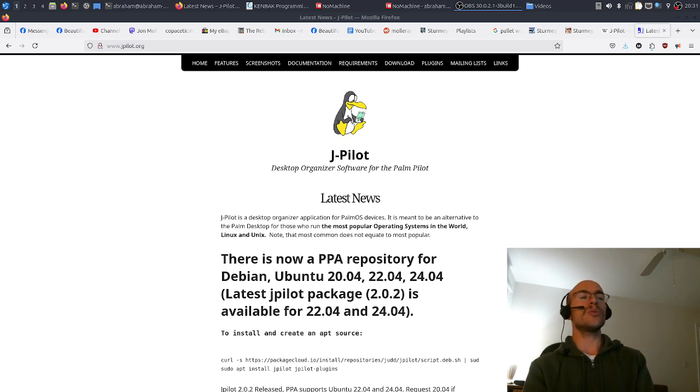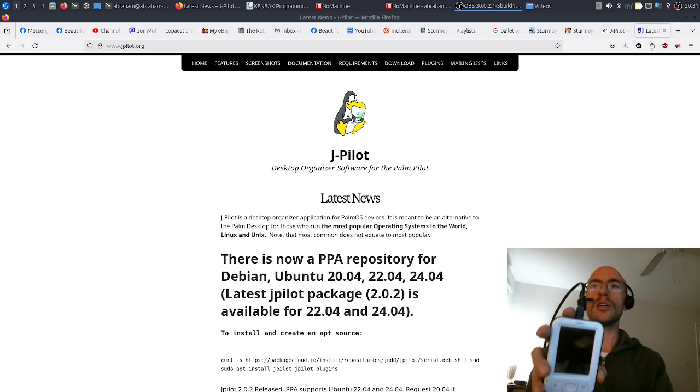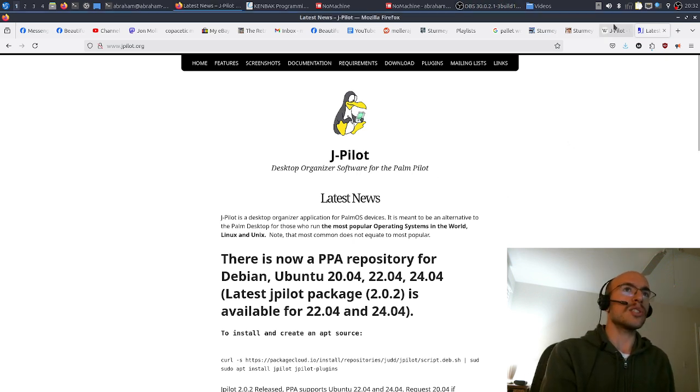Tonight I'd like to do a quick demo about how you can sync your Palm devices, like this Palm Z22 that I got as a Christmas gift in 2005 and still runs great, to your Linux machine using JPilot, the desktop organizer software for the Palm Pilot. This has been developed for some 20 years.